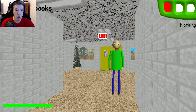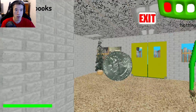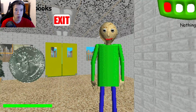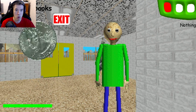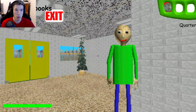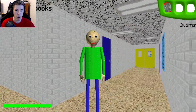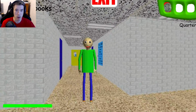Shiny quarter. Just click on it with the left mouse button to pick it up. Then, when you find something you can use it on, right-click on the object with the quarter selected. That's how you use items, you know. Thank you. Oh my gosh, he just follows you around. Can I leave? Okay, I guess not.